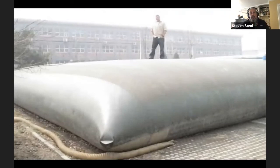Here's another solution that may be more applicable for some of us in remote areas, or places where you have a lot of rock substrate, or don't have the equipment to dig and geotextile a pond. Or maybe you just like to look at this big bladder because I think it's kind of cool. And there's some benefit from these too, because now you have a pressurized system that is protected for food safety, irrigation water. So pretty cool system.